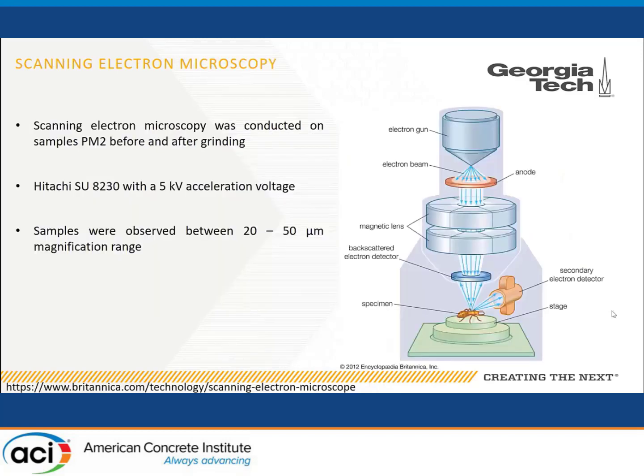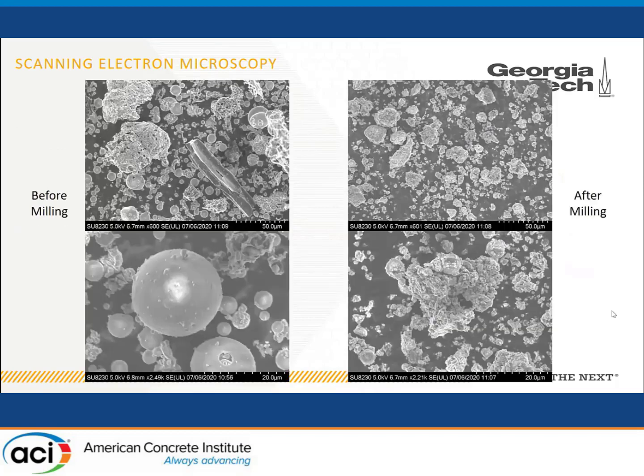Next, we have scanning electron microscopy. We analyzed one of the samples, sample PM2, between 20 and 15 micron magnification range in order to observe changes in size and morphology. Now, right here, left column, we have sample PM2 before the grinding process. The right column is the sample PM2 after the grinding process.